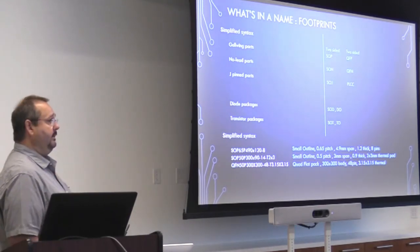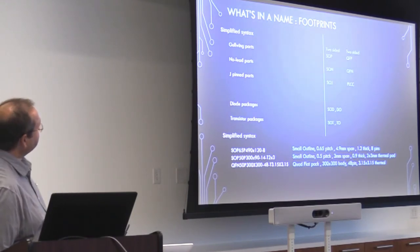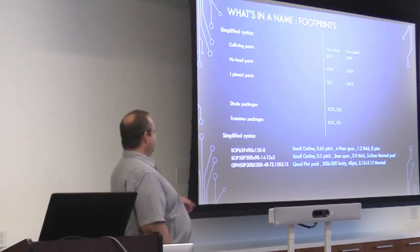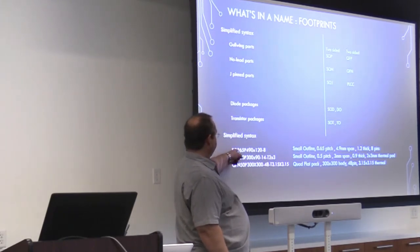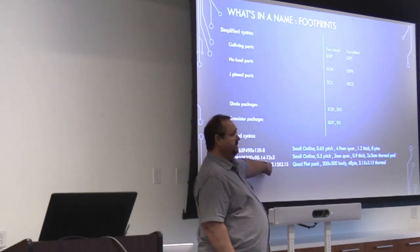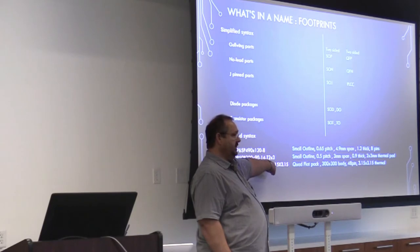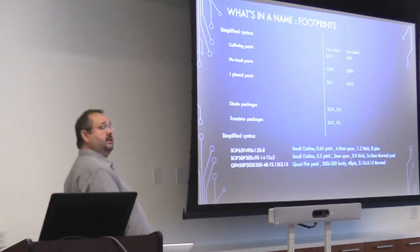That's supposed to say four-sided. Oops, yeah, that top right is supposed to be four-sided. Yes, correct. So I'm still using the IPC notation, it's just that I have fewer prefixes here, which makes my life easier. And I do the new thing, which is according to 7351C, where you do -T and encode the size of the thermal pad in there. Because that's a big one.